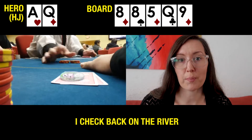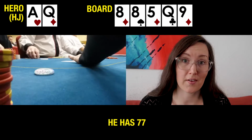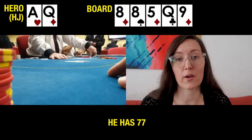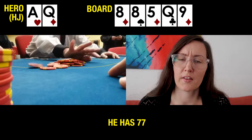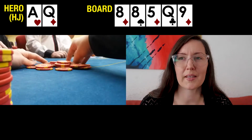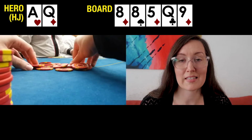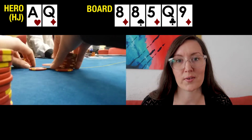Either way, I just check back and my loose aggressive opponent announces pair of sevens. So he had pocket sevens, and he might have hero called me there on the river if I put in another bet, especially if I bet something like a third pot. So yeah, it's possible I did miss value. But again, I think I was playing a little bit conservatively, wanting to avoid getting myself in a sticky situation where I had to call a big check raise on the river.